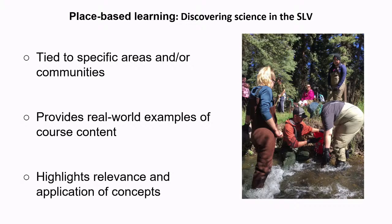Another aspect of our CUREs here that's unique, and I'm going to start talking about the specifics of what we're doing here, is that it's place-based, right? So place-based learning is this other aspect. It's not necessarily part of a CURE, but here we've very much implemented it in our CUREs. So the things that we're doing are tied to specific areas and communities. And by doing this, we're providing real world examples of the stuff we're talking about in these science classes. It highlights the relevance of these concepts, how they connect to things outside of just pure basic science.